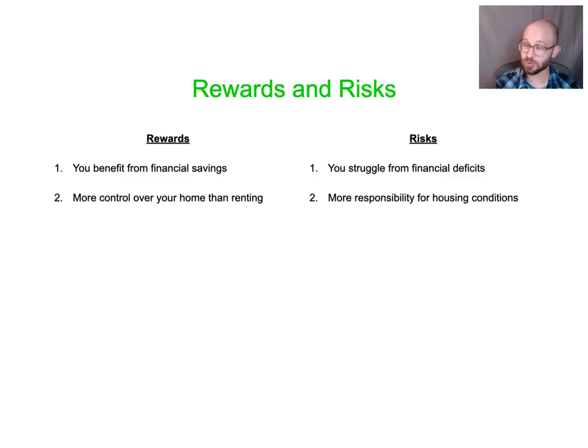But you also have more responsibility for your housing conditions. So you don't have a third party to blame for the way the property is managed or for the ownership decisions. You're a part of that. And if you, for example, cause damage to your unit, you're not passing on the costs of that damage to someone else. You are going to feel those costs to repair those damages yourself, as are potentially your housemates.